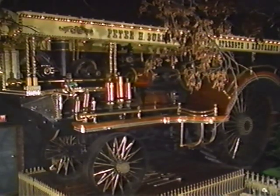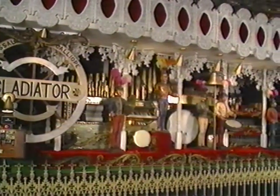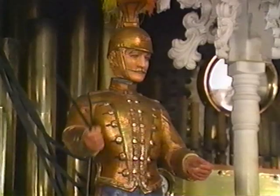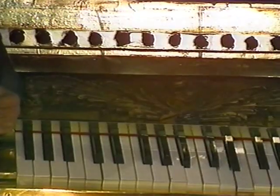the fields. We are now entering another world of fantasy and magic, the music of yesterday. The Gladiator, a giant calliope conceived by Alex Jordan, was the House on the Rock's first large music machine, and there are many more.